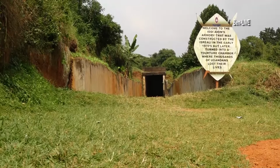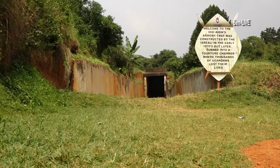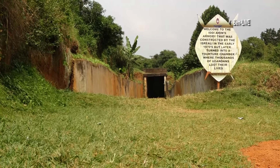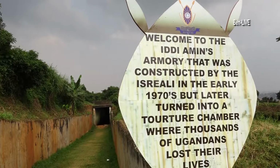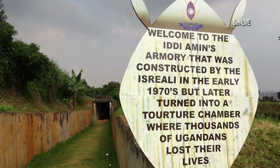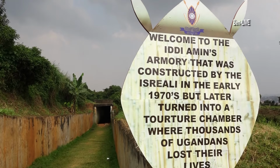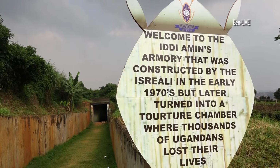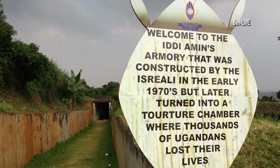We didn't learn about this place. I didn't know that it exists here, but we made the tour with the tourist guide, and he told us about this place. So we wanted to see that place. It's very interesting. It's history. It's part of the history of your country, of Uganda. And you cannot forget this. You may never forget these things. And you have to learn about these things for the future.